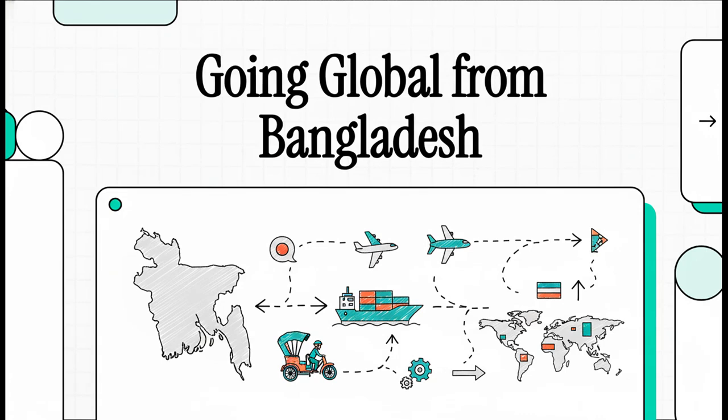So, have you ever seriously thought about what it takes to take a business from right here in Bangladesh and put it on the world map? Well, today, we're going to pull back the curtain on that whole process. We're breaking down the entire journey from a local workshop to global success.